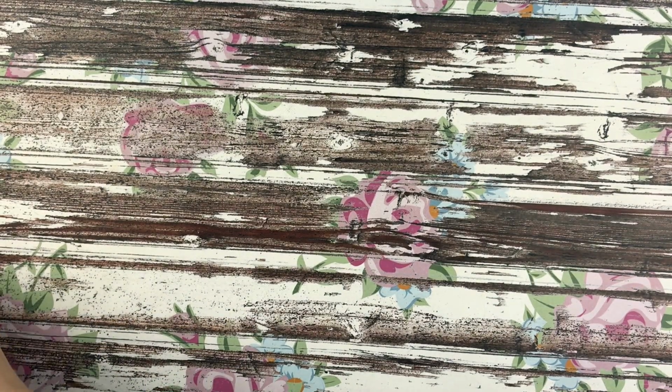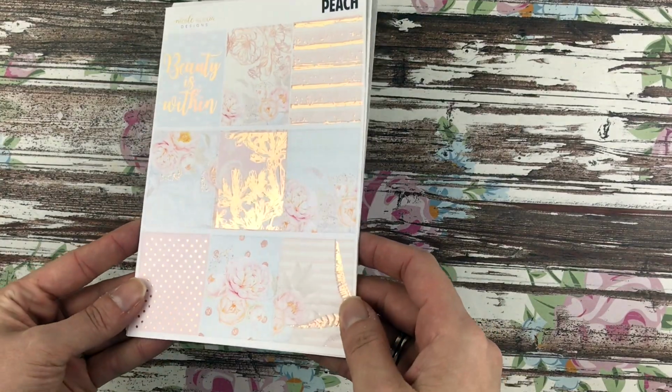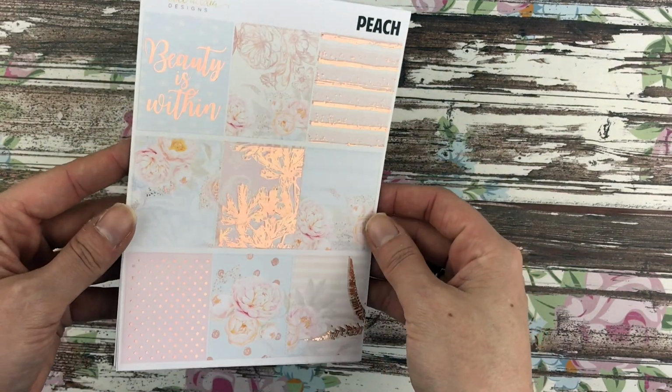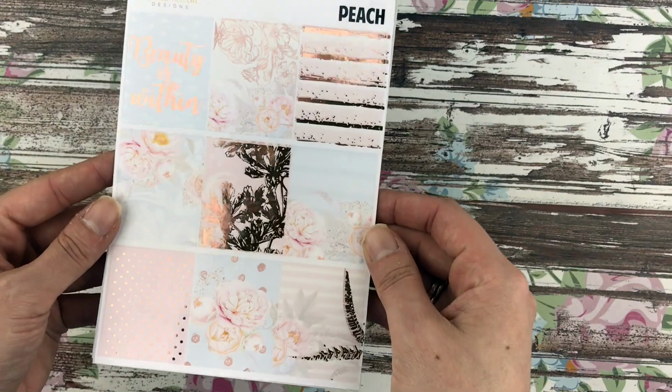The next collection that I have isn't so much a wintry collection. This one to me you can kind of use anytime. So this is the peach collection, and this one is rose gold. I hope I mentioned the first one was silver. I'm sure you can see that, but this one is rose gold. So it does have a very pinky tone to it.